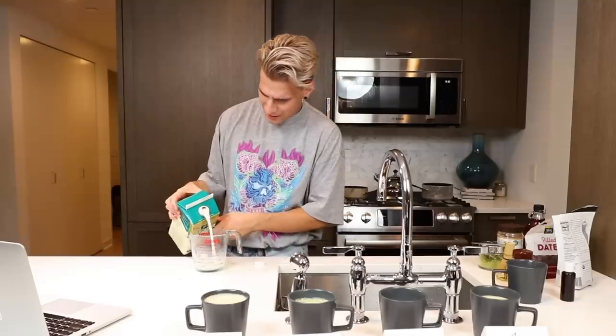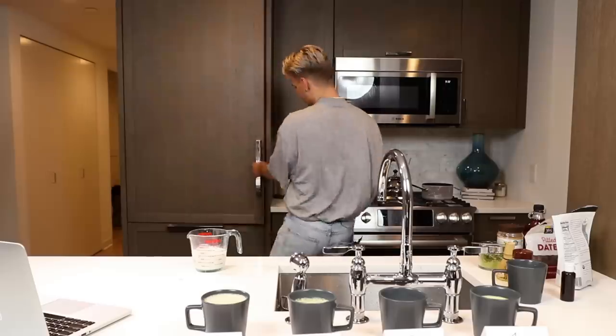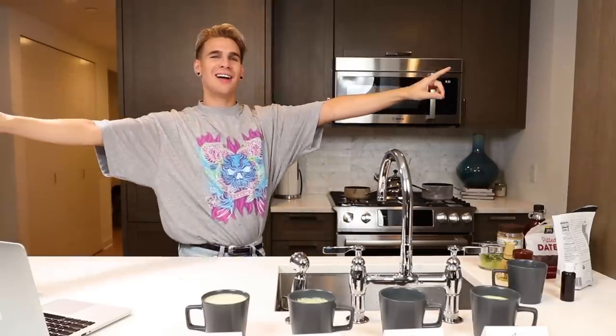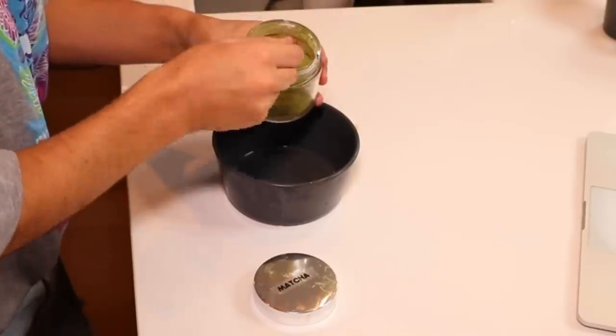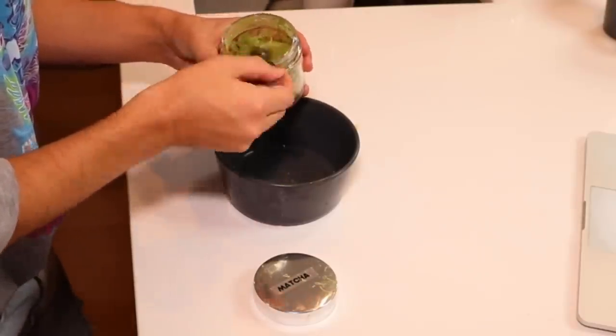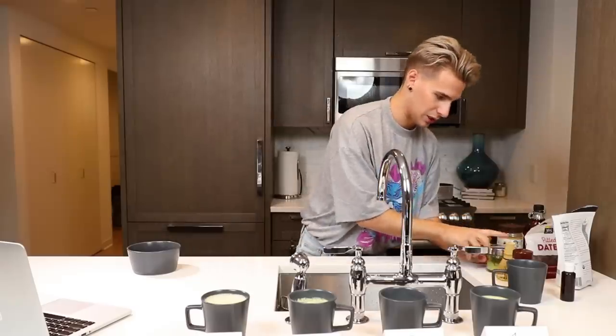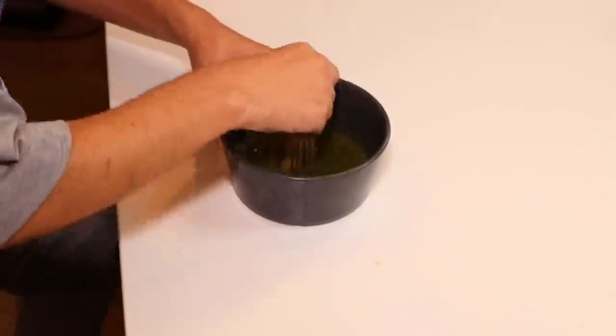Let's first bring the almond milk to a simmer. 1 cup of almond milk, and that's it. And once again, our last and final time, let's prepare the matcha in the bowl. Bowl, matcha, half a teaspoon. Cover on matcha container. Matcha container goes over here. I pour hot water into the matcha bowl. I then use the bamboo whisk, figure eights.